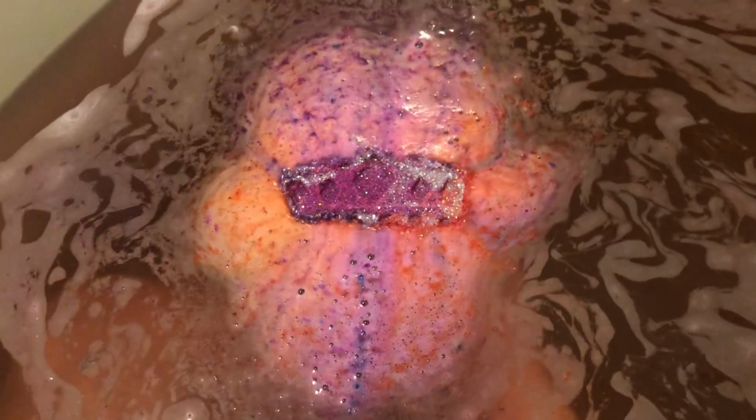Tell me that ain't beautiful though. I'm amazed with their bombs. And they're so affordable too, like $2 and $3, $4. I've done one of theirs before, the green and purple waffle that you see I demoed. Oh yeah, that's the same company. Amazing demo that was. And I was looking at it, I was speechless, like I am with this one. Like the camera doesn't do it justice.